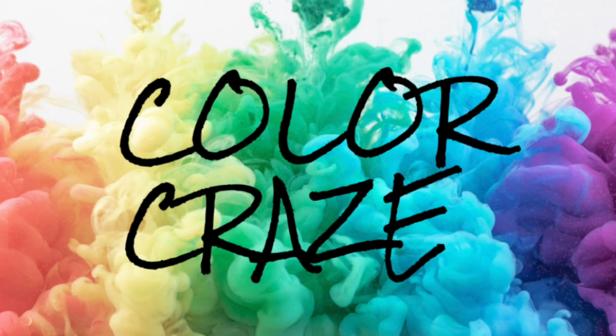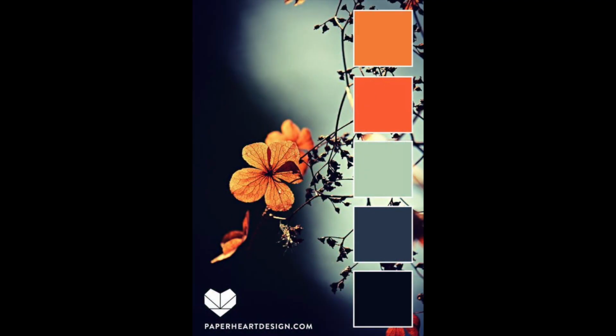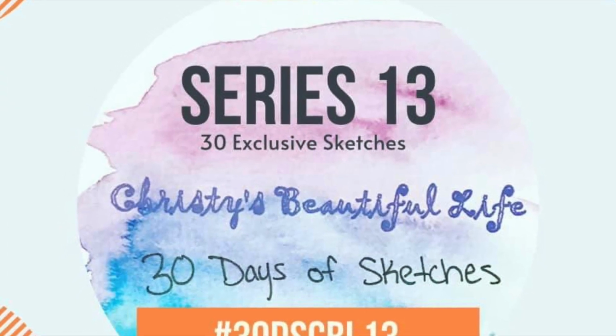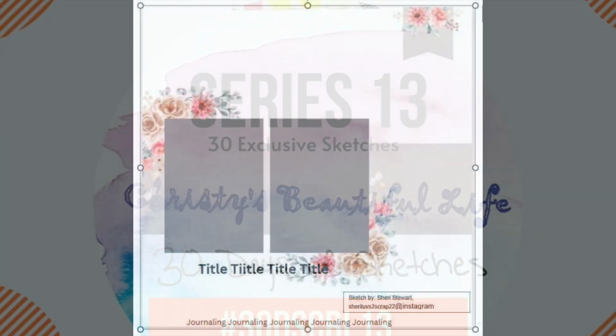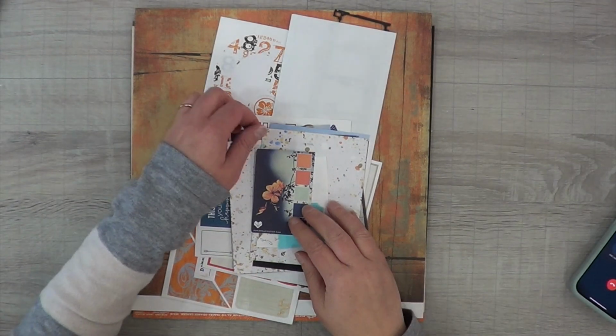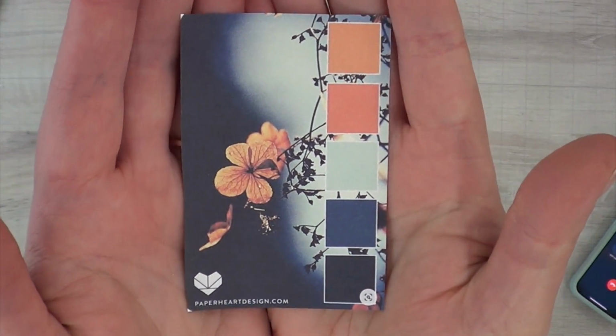It's MK, and I am here with our last Color Craze combination for October, and this is the color palette that Janet and I have chosen. I'm also going to be combining this with Series 13, Christy's Beautiful Life, 30 Days of Sketches, and this is the sketch that I have chosen to pair with this. This is from day 23, and the sketch is by Sheri Stewart.